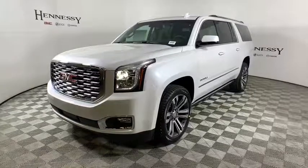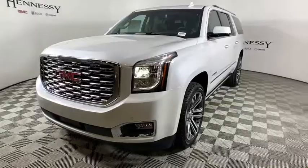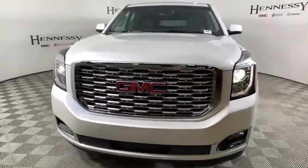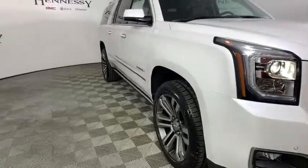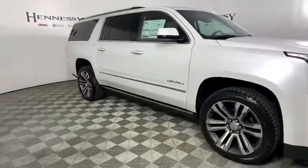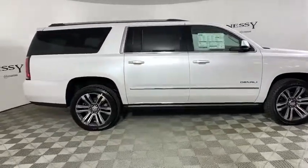Take a ride in the 2020 GMC Yukon XL. GMC Yukon XL is a great choice for families who need a full-size SUV with maximum seating. The looks don't hurt either. This vehicle has less than 100 miles. Here are some of this vehicle's great options.